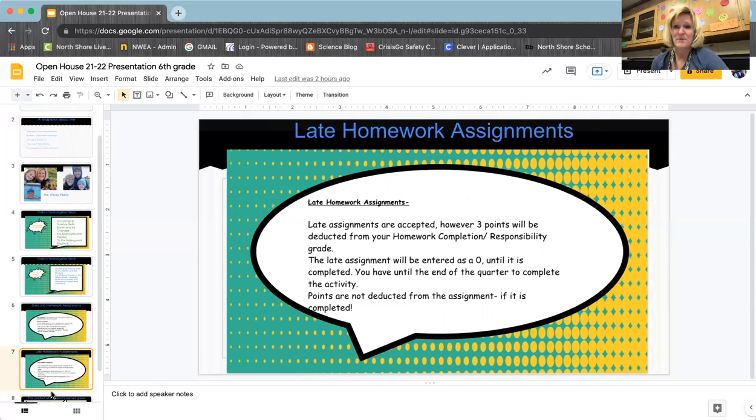Late assignments. I will accept any assignment, even if it is past the due date. The assignment will be graded, but each student at the beginning of the quarter received 25 points for homework completion. If the assignment is late, 3 points will come off that homework completion grade of 25 points. So they still can earn an A or a B or a C on that assignment, but the late credit will be taken off these 25 points. Students are emailed when an assignment is missing, and it is also loaded into Infinite Campus.